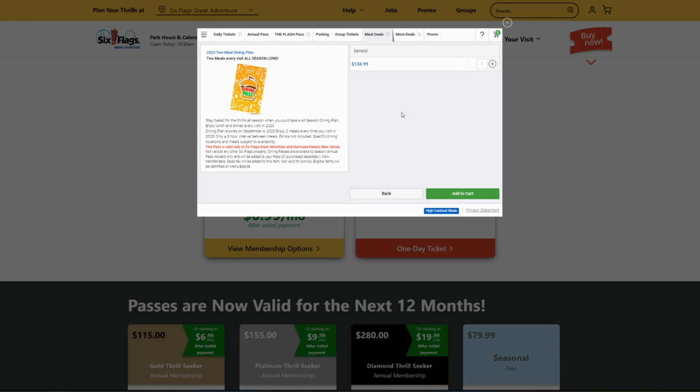Enjoy 2 meals every time you visit in 2023. Only a 3-hour interval between meals, drinks not included. Specific dining locations and meals subject to availability. This pass is only valid at Six Flags Great Adventure in Hurricane Harbor, not valid at any other Six Flags property. So basically what this means, this is not going to be the way the dining pass works for those who are grandfathered in with the old membership system. This is only at your park. Even if you have a pass that works at all Six Flags parks, it will only work at your park. So in this case, it is Great Adventure in Hurricane Harbor.